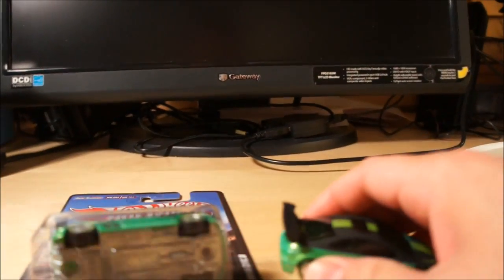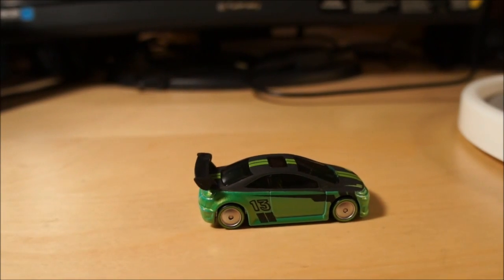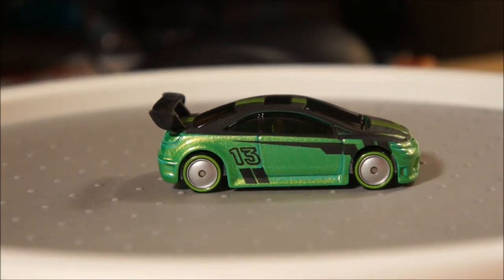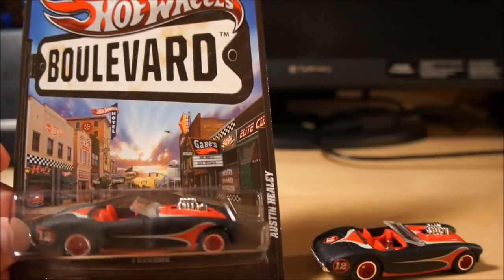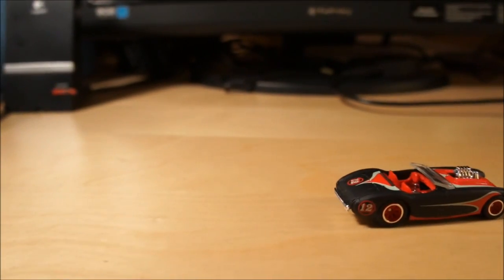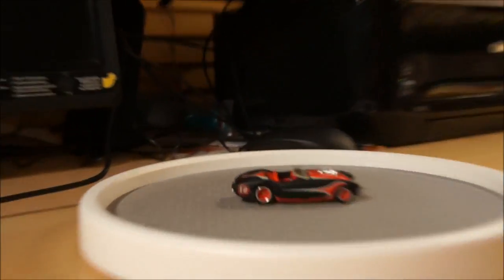Next one is the Honda Civic Si. Big hits. Next, they have a Austin Healey. Legends. And I believe, no, I was wrong. I thought the hood opened up on that one, but it does not.